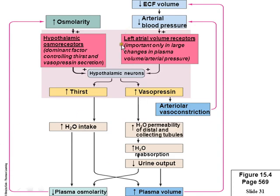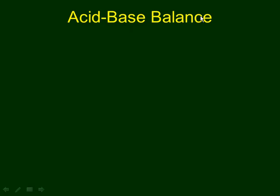So there's a flow chart in your book that looks like this. You can follow it right through. So if your blood volume drops, your blood pressure drops, the left atrial volume receptors freak out. They stop releasing ANP. They send a signal up to the hypothalamus and the hypothalamus releases vasopressin. Start drinking water. You bring water in. You retain more water. Your volume goes up. All is better in the world.